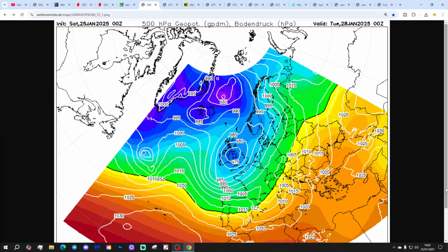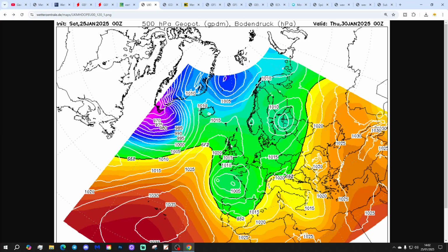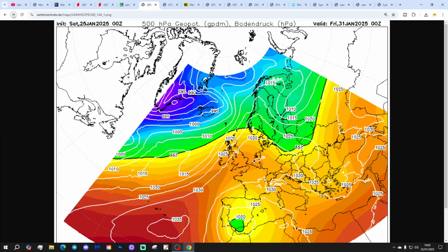Sorry, everyone, starting with chart data. The UK Met Euro run has low pressure right over the top of the country, a deep area of low as well at 975 millibars. That low gets out of the way. Another low tries to get in, but this one sinks southwards through the middle part of next week with a ridge building in behind it.